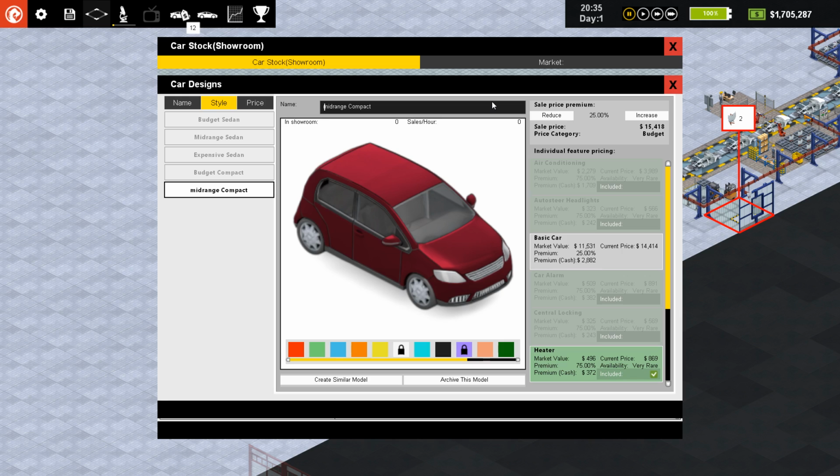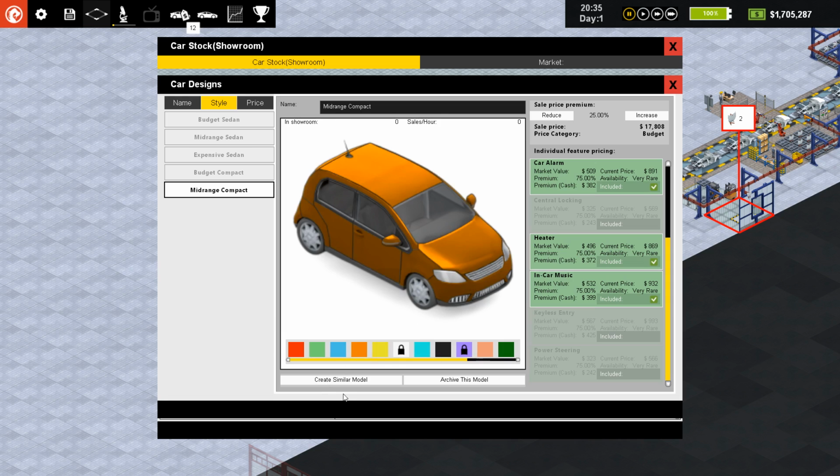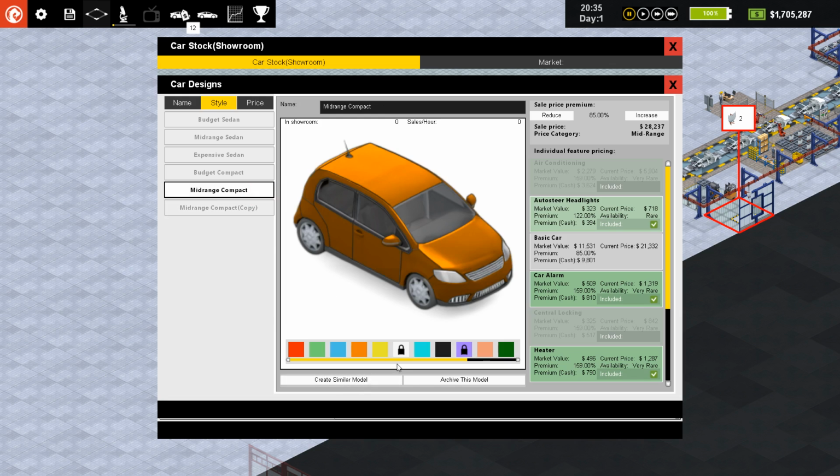There we are. Great. All right, mid-range compact will have, what is it? Car alarm and auto steer headlights and music. And then we will bump that up to, wow, really have to raise the price up on that one. And then we're going to create a similar model. Oh, but we need to adjust the colors on this one like that.